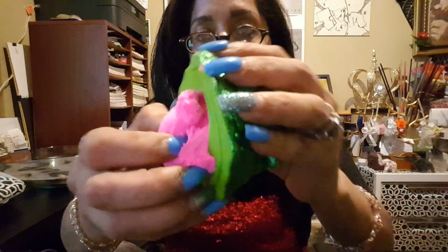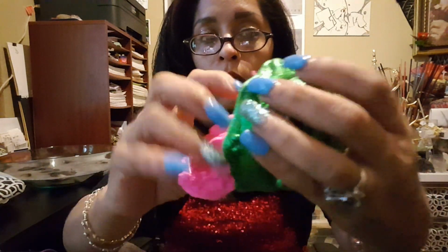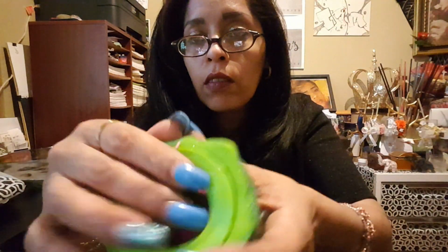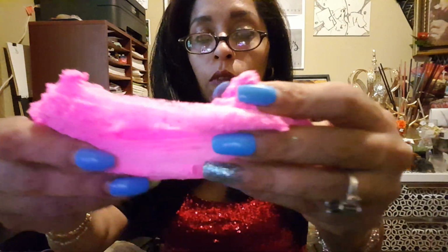I guess this is where we keep the slime in. But this has a hole in it. Look, it's still coming out. Hold on, guys. Let me get it all out. I guess this is a container where I leave my slime in. Because if not, I think this would dry up. I think this is the cutest container of slime I've ever seen. It's not even slime, it's a foam slime. See? This is foam.